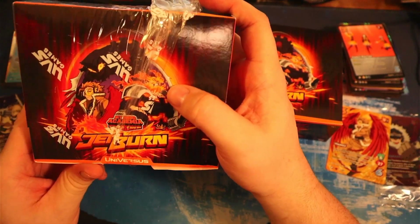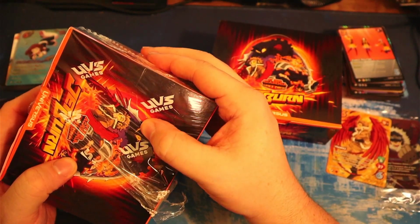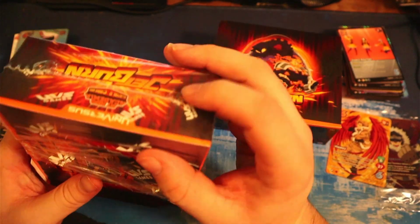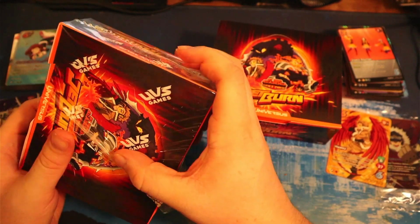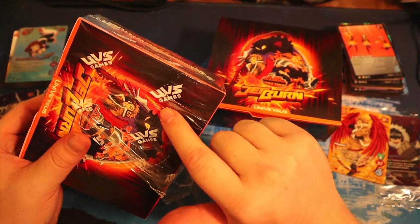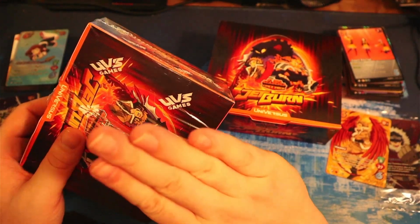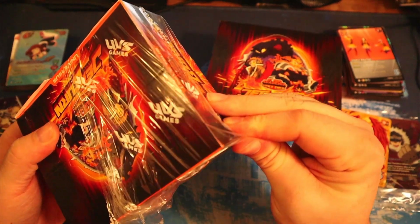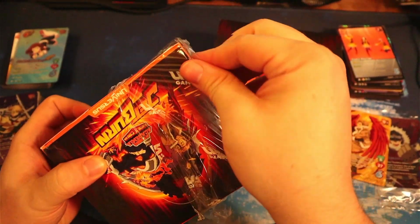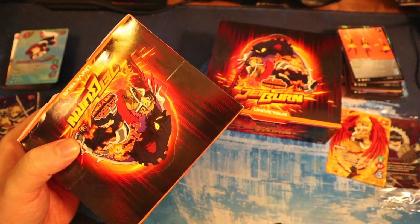Also, as I'm opening this, I just want to show something here. This plastic wrap literally has the UVS logo on it. So while, yes, it is just the plastic seal here, the thermoplastic kind of stuff, having their logo on this just proves that this isn't a resealed box, which is incredible. I've never seen any company do something like that. That's wonderful. You don't have to second guess whether this is a resealed box that's been tampered with.